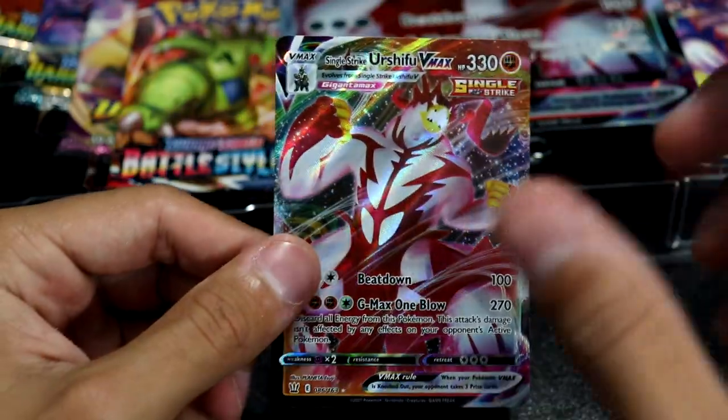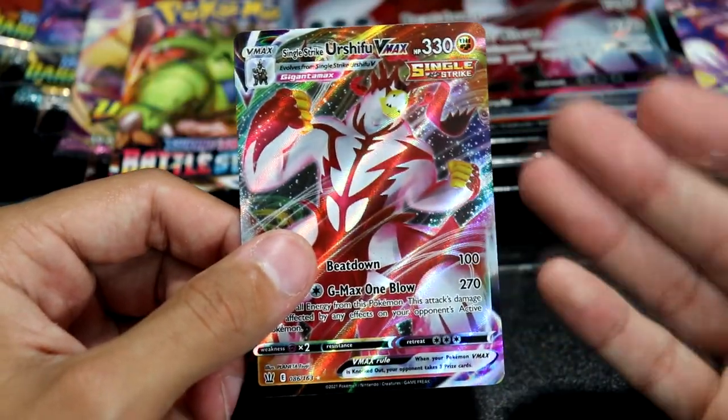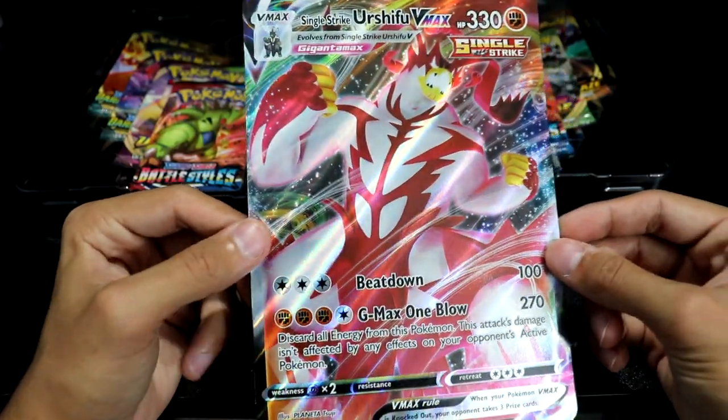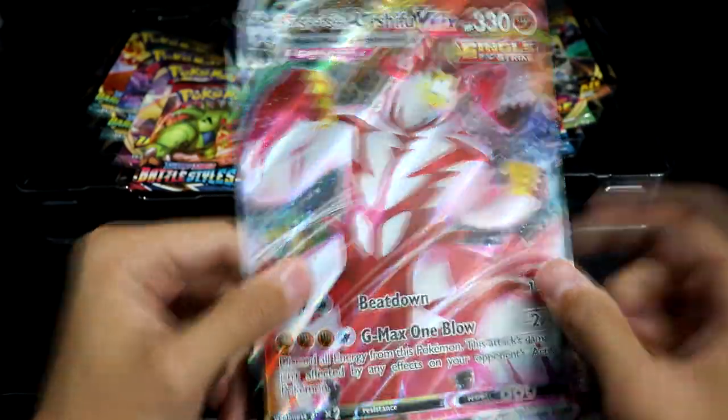But yeah, I will say a nice redeeming quality about these boxes is that they're fairly cheap for the amount of packs you're getting. I believe you're getting 8 packs. And you also can't forget about the Single Strike Urshifu VMAX Jumbo card, which does look pretty cool, and it also doubles as a sweet nail file.